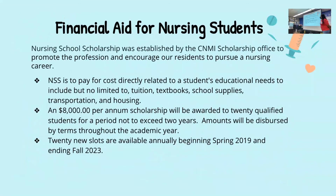So we want to talk about the financial aid for nursing students. As a first year in nursing school, in the nursing program, we spend a lot of money on textbooks, school supplies like your stethoscope, BP cuff, your uniform, and it's a lot of gas coming to school every day. We have class from Monday to Saturday, and we also go to the hospital on Tuesdays, which is at a later time.